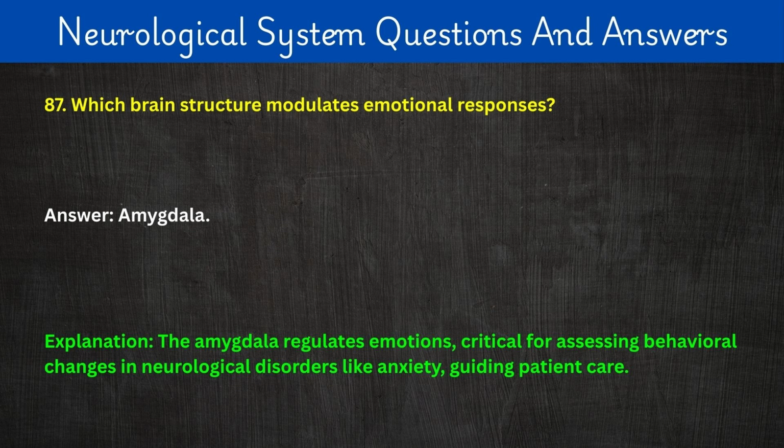87. Which brain structure modulates emotional responses? Answer: amygdala. Explanation: the amygdala regulates emotions, critical for assessing behavioral changes in neurological disorders like anxiety, guiding patient care.